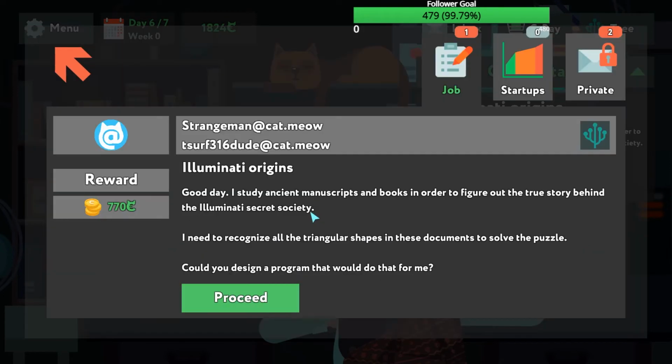Now Strange Man sends: Illuminati origins. Good day. I studied an ancient manuscript and books in order to figure out the true story behind the Illuminati secret society. I need to recognize all the triangular shapes in these documents to solve the puzzle. Could you design a program that would do that for me?